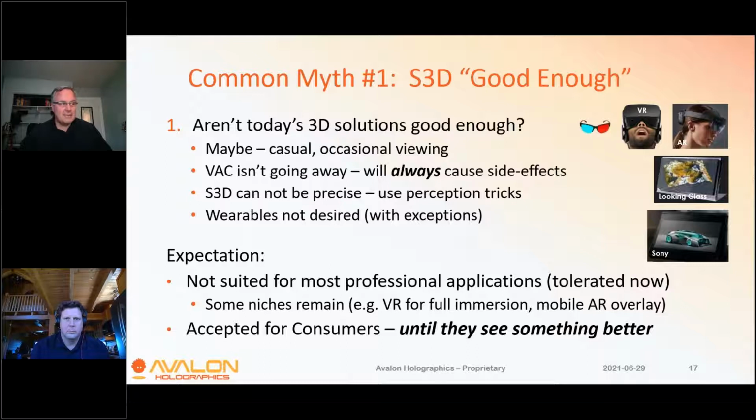And then, of course, the last thing is nobody really wants to be wearing the display. It's something people will tolerate until there are alternatives available. So we don't see stereo 3D as useful for most professional applications. It is used nowadays because there's really not a lot of other options out there. But we think in both the professional case and even in the consumer case, it'll be acceptable until something better is available, and that hopefully will be holographic displays.